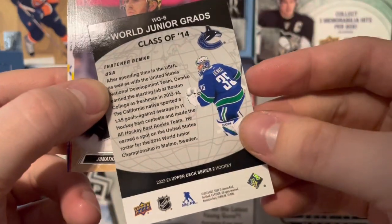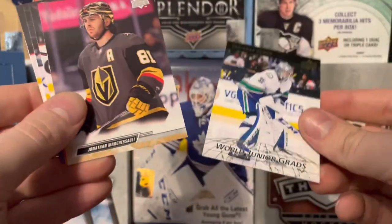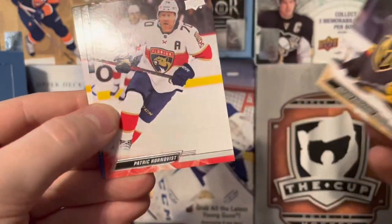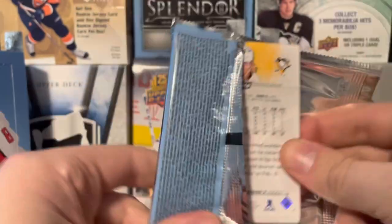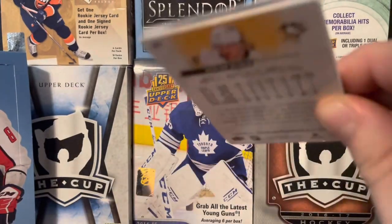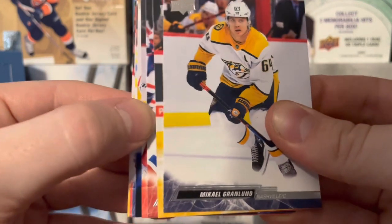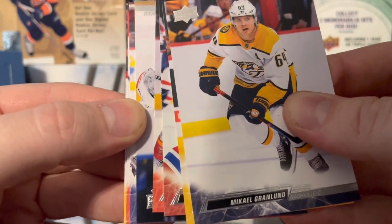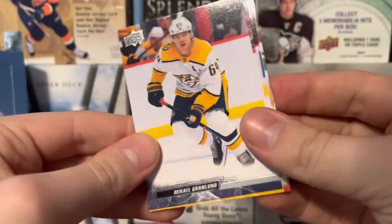So let's see. Class of 14 with the U.S. when he played with them. So there's a World Junior Grads of him. Jonathan Marchessault. Patrik Hornqvist. A Michael Bunting. And a Kuznetsov. And we still haven't gotten a French card either yet. So I'm wondering when that French card's going to come around. Any Young Guns? No. I don't think so, at least.